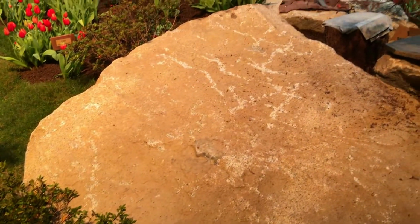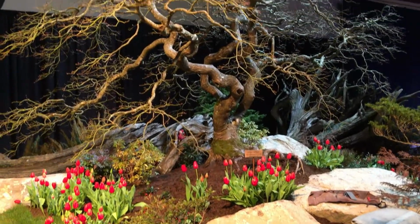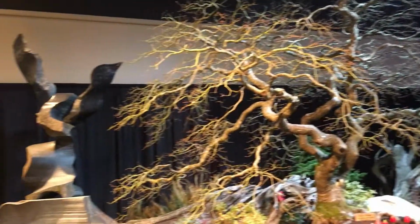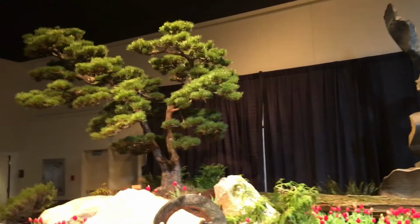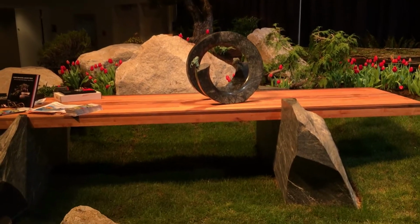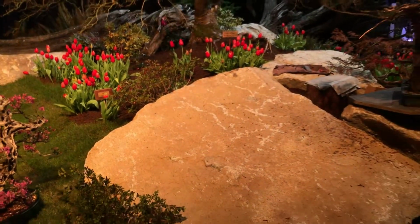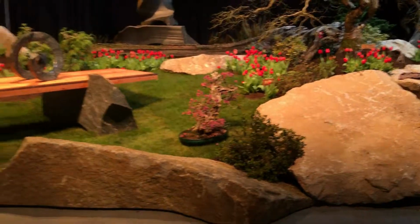Can you imagine what it takes to bring in rocks of this size to put together this sort of display? Look at these trees grown by collectors. I guess the guy just said that's 45 tons of rock in this display.